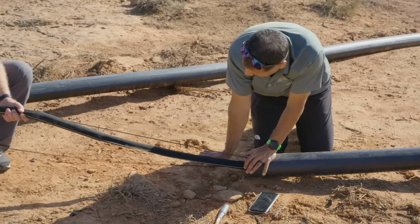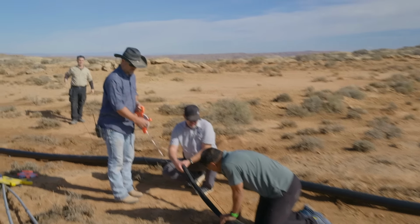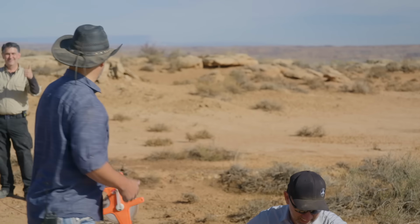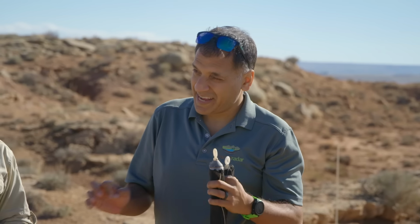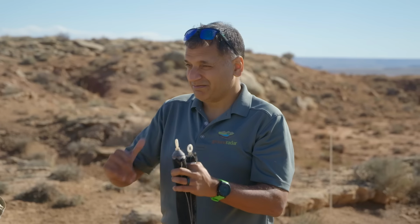Look at that, bone dry. Awesome. Look how clean it is. We just put an instrument from the top of the Mesa down to the bottom for the first time. It worked perfectly. We should get really good data out of this. I'm going to head down right now and get started on that. That sounds great.